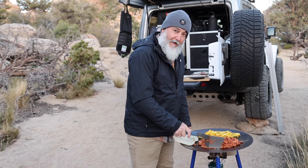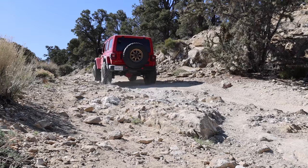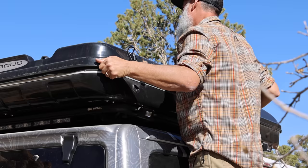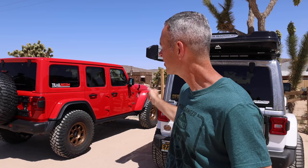I'm here in Pioneertown, California with my good friend Marco from OVRLNDX, and we're gonna take the Jeep Wrangler 392s out of this desert and head for the hills where it's a whole lot cooler and go find some epic campsites and do a little cooking and just hang out and relax. But before we do that, we're gonna go check out Pioneertown and go grab some lunch. Stay tuned.